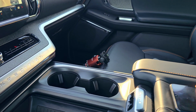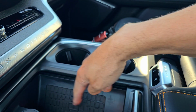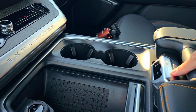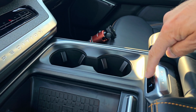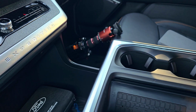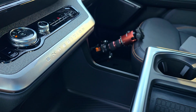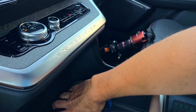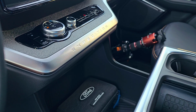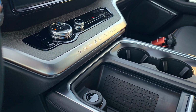This middle console, well, of course, before we get to it, you have 2 cup holders and the wireless charging. Now this slides. It says slide on these buttons, and you can push it back, and the entire area slides open. In here, underneath, like in this example, you can put stuff. Like in this case, we have a first aid kit that, if you don't want to see, you can close this up, and there you go.